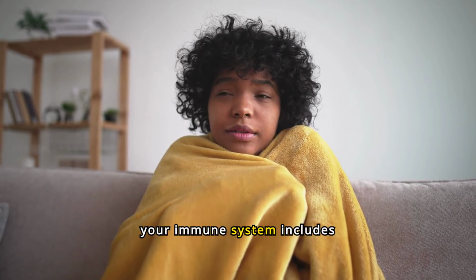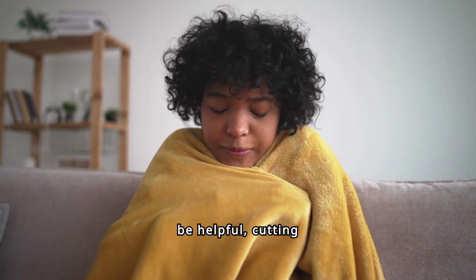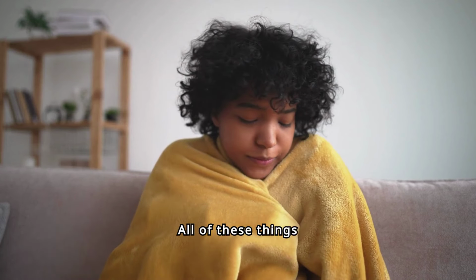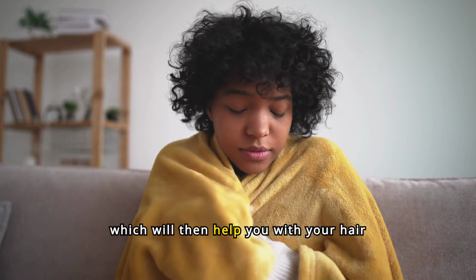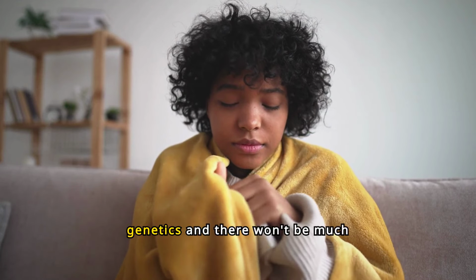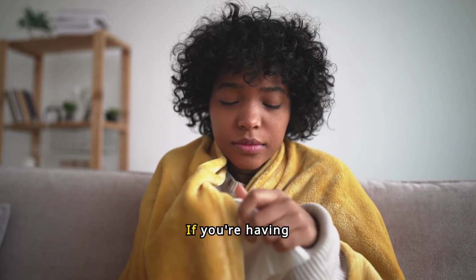But you have to remember that treating your immune system includes optimizing your vitamin D levels, taking supplements like zinc that may also be helpful, cutting back on inflammatory foods, and so on. All of these things will help reduce immune function, which can then help you treat your alopecia, which will then help you with your hair loss. Yes, it may come down to genetics, and there won't be much we can do about it. But there are a lot of other options that you can consider.